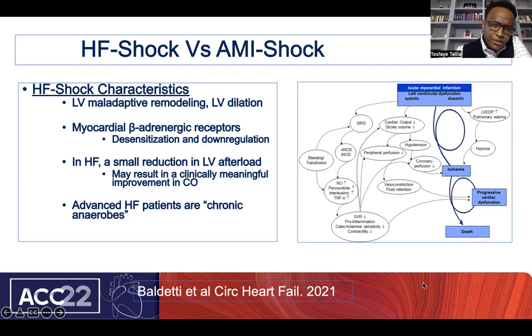However, if you look at heart failure shock patients, these are chronically sick NYHA class 3 to 4 patients that have been walking around with an ejection fraction of 15-20% and a cardiac index of less than 2. And at some point they end up in the hospital because they get AFib or decompensate due to the progression of the disease with LV maladaptive remodeling and also beta-adrenergic receptor downregulation. Some people actually refer to this group of patients as chronic anaerobes because of the low flow state that they have been experiencing for a long time. So to treat these two patients as the same would probably be a mistake.